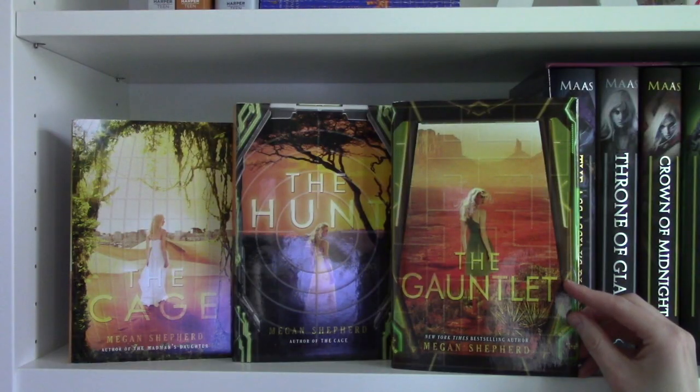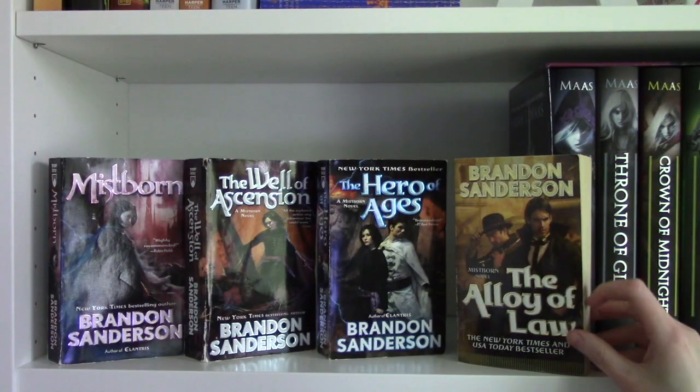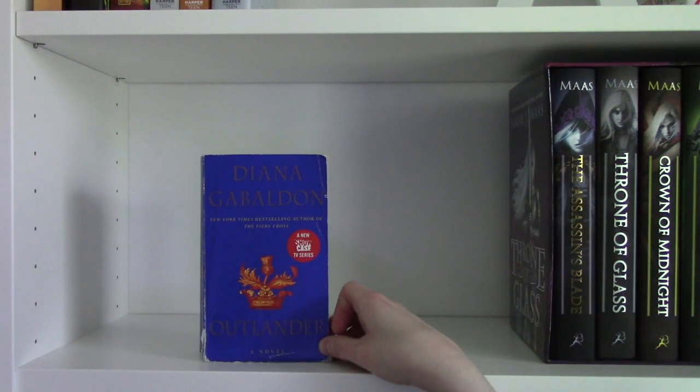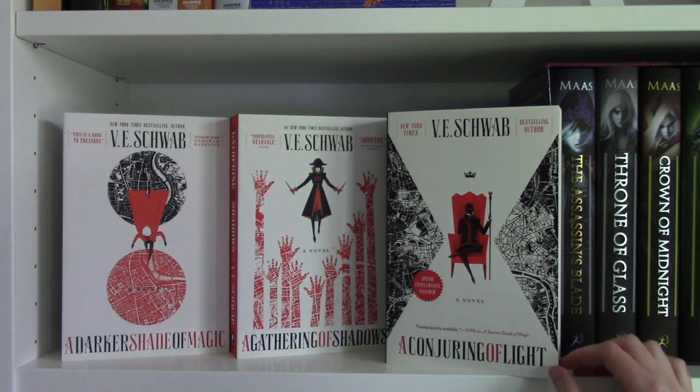The Cage, The Hunt, and The Gauntlet by Megan Shepherd. Ruined, Avenged, and Allied by Amy Tintera. Mistborn, The Well of Ascension, The Hero of Ages, and The Alloy of Law by Brandon Sanderson. Outlander by Diana Gabaldon. A Darker Shade of Magic, A Gathering of Shadows, A Conjuring of Light by V.E.